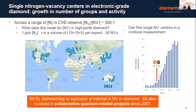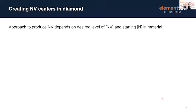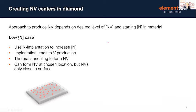So what we've talked about so far are essentially NV centers that we find that are accidentally incorporated in high purity diamond, but we might instead, depending on the application, want to produce increased levels of NV in our material. And really the approach that we use depends on how much nitrogen we have in that starting material. So if we have a high purity material, such as electronic grade that I've previously introduced, we can use nitrogen implantation to increase the amount of nitrogen in that material.